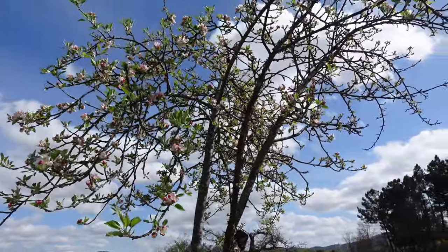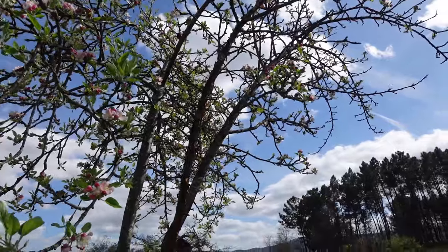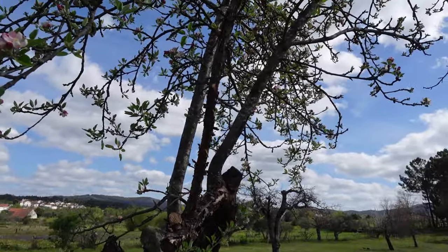And as you can see in this tree, we've got some quite nice apple blossom coming. We haven't actually trimmed this tree back this year because it's a bit rotten and there's only these upright branches on it, so we're just seeing what we can do with that.